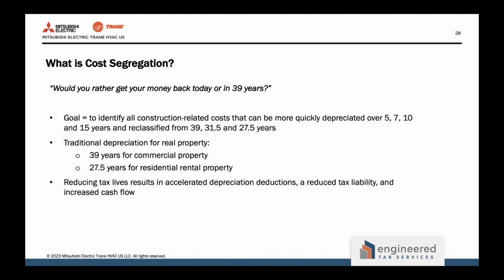We classify them into their appropriate bucketed class lives per the IRS guidelines into 5, 15, and 27 or 39-year assets. For example, carpeting, it's a 5-year asset. Why depreciate it over 30 or 40 years? It won't last that long. Pretty much nothing in your building will.